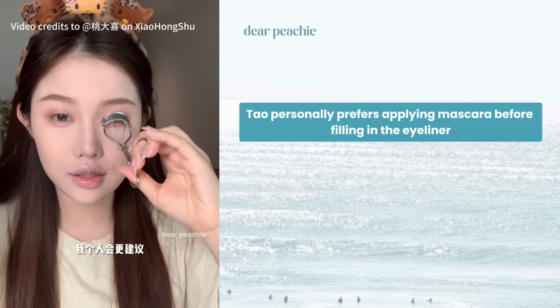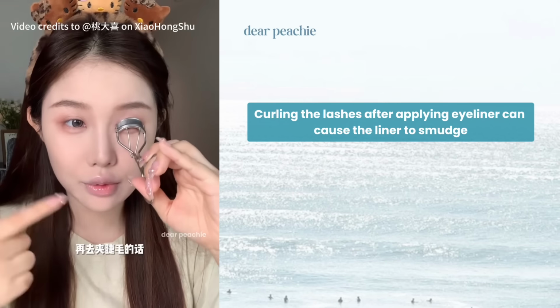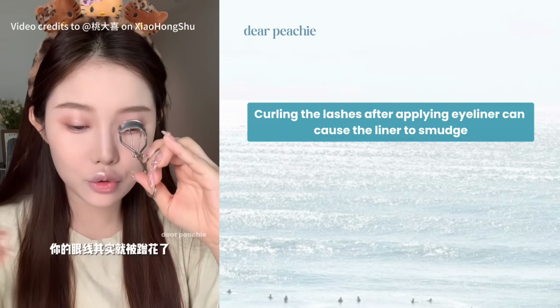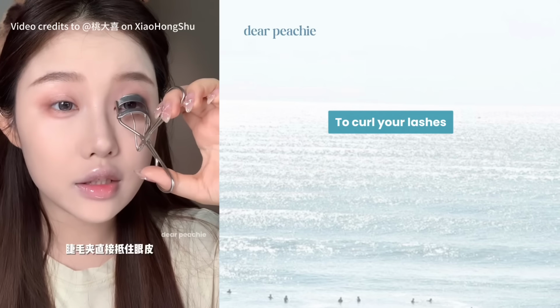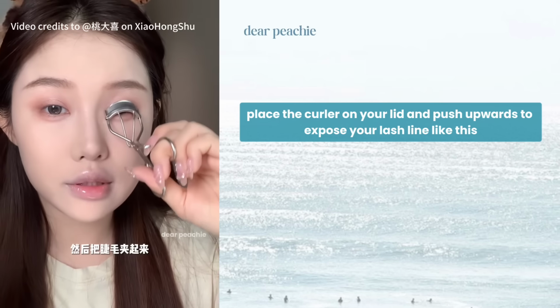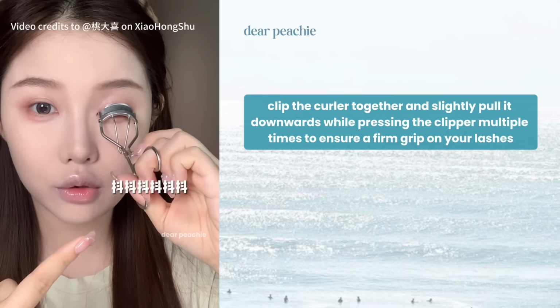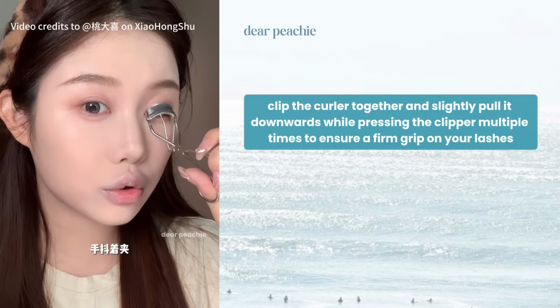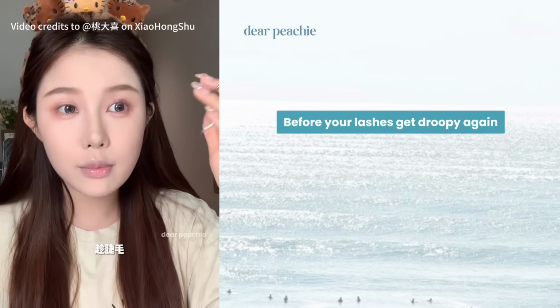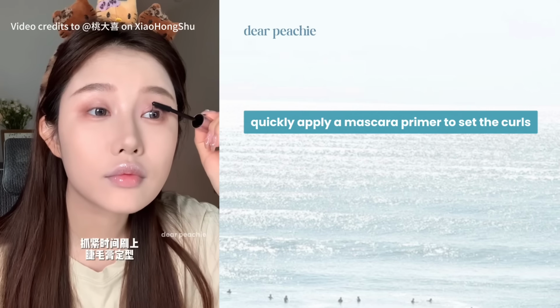For eyeliner and mascara, Tao personally prefers applying mascara before filling in the eyeliner. Curling the lashes after applying eyeliner can cause the liner to smudge. To curl your lashes, place the curler on your lid and push upwards to expose your lash line like this. Then, clip the curler together and slightly pull it downwards while pressing the clipper multiple times to ensure a firm grip on your lashes. Before your lashes get droopy again, quickly apply a mascara primer to set the curls.